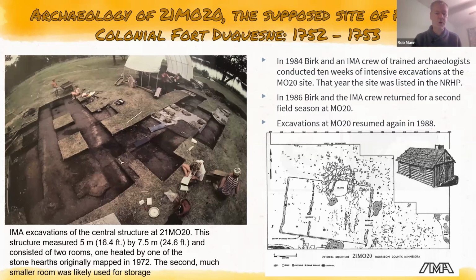So the central structure at MO20 measured about 5 meters by 7.5 meters and consisted of 2 rooms, one of which was heated by one of those stone hearths, one of those collapsed chimneys that those teenagers dug into in the 60s and were originally mapped by Doug and the MHS archaeologist in 1972. The smaller room was probably used for storage.